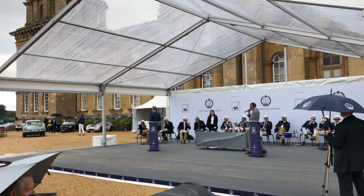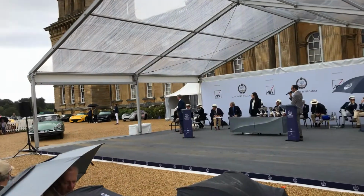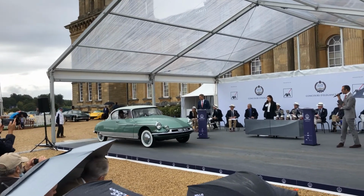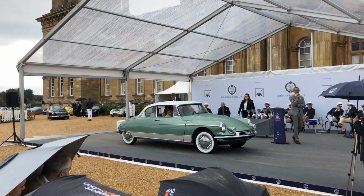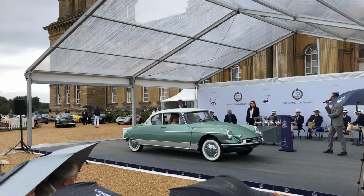Class J, post-war touring. Citroën, all the way from France, DS19 Paris, or Le Paris. Interestingly, this is a Henri Chaperon design. Henri Chaperon wanted to make some special Citroën DS19s, and he went to Citroën to ask, and they wouldn't give him chassis. Initially, he had to buy a whole brand new car and then adapt it to his designs.